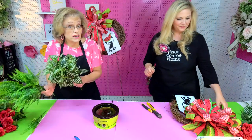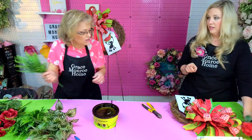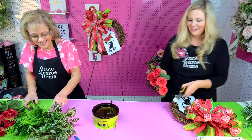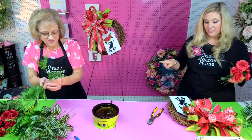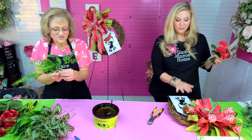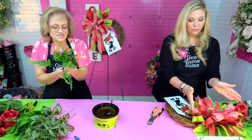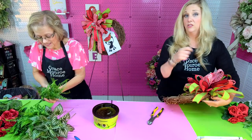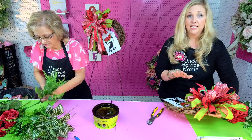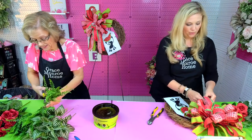So we are going to go ahead now and start greening our wreath. Like I mentioned earlier, we already have the bow attached. It is attached at 11 o'clock on our wreath. As she said, we kind of got our sign at a little bit of an angle. So when you look at your wreath, the top at 12, you're going to attach your bow at 11 o'clock. And we just have it attached right to the base, right around the grapevine base. We use a 26 gauge floral wire and it works perfectly. That's a really cute bow too.